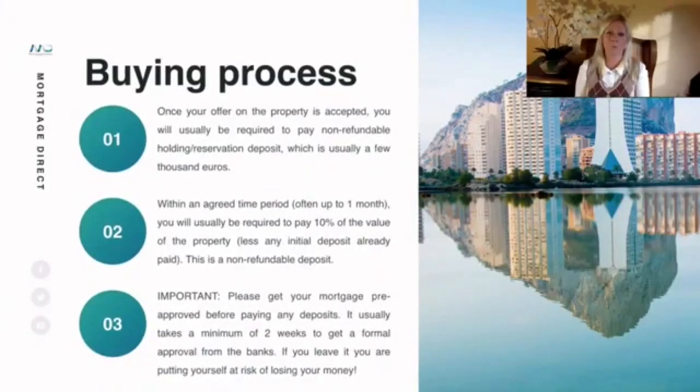So what's the buying process? Usually once your offer is accepted on the property, you will be required to pay the agent a holding or reservation deposit. That could be a few thousand euros, and is usually a non-refundable deposit within an agreed time scale. Again, it depends on the agreement. It could be 2 weeks, it could be 1 month. You will be required to pay 10% of the purchase price as an additional deposit. Again, that fee is non-refundable. So we strongly advise you to get the mortgage pre-approved before you sign any purchase contract, because otherwise you are at risk of losing your money.